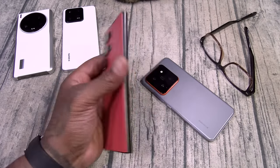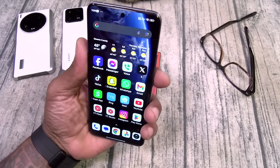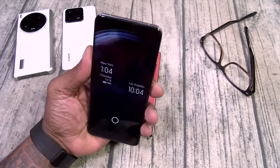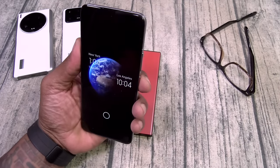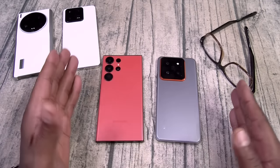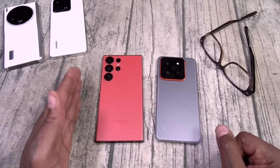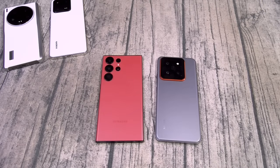Now I'm up close again. You see? I haven't touched the Xiaomi phone. All that time I had my glasses on. Now I just took my glasses off. Now I'm going to move back. I'm as far back as my arm can reach. Bro, do you see the difference in biometrics? I mean, come on. And look, I'm a Samsung Knight. I know a lot of y'all are Samsung Knights. Let me put my glasses back on. I'm getting dizzy right now.